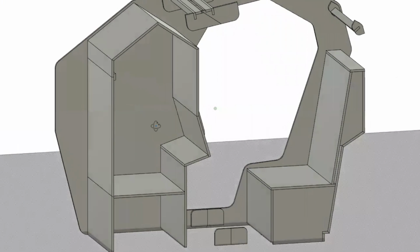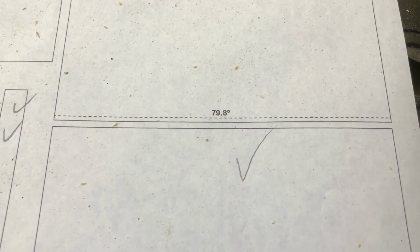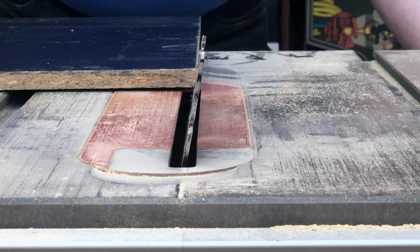Now, as you saw, pun intended, some of these pieces are cut at an angle, or at least they need to be, so we can take the angle calculated by the software and translate that over to the table saw, cutting at a mitre. In other words, cutting at an angle.